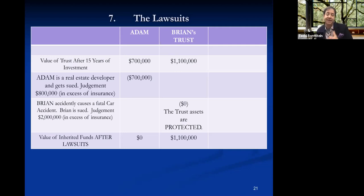So Brian had to come to me every time he needed money. But we could also structure it, and I do this for many clients, so that Brian could be the trustee of his own trust. He doesn't have to come to me. Brian would be the trustee. He could manage it and make distributions to himself. So he'd be the trustee and the beneficiary, and he'd still get all of those protections that we talked about, even if he was the trustee.